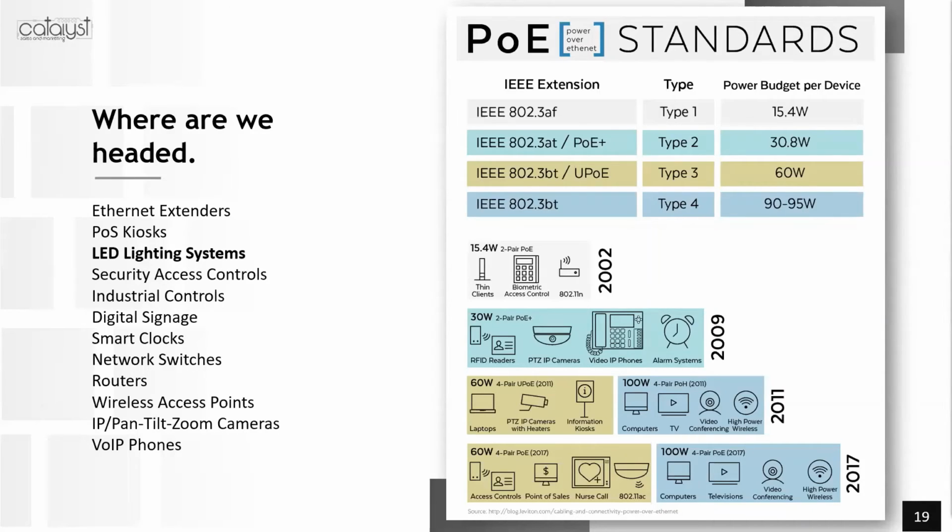So PoE standards. This is kind of the advent of the IEEE extensions, and we've gone from AF, which was the original PoE Plus, to where we are today. So those fall under Type 1, Type 2, Type 3, and Type 4. And this is all I want to highlight here: in 2017, Type 4. We're seeing on a 4-pair PoE cable, you're able to get almost 100 watts per fixture. With the increase in efficiency of LED, which we looked at earlier, that's a significant amount of potential on one Cat5 cable based on how efficient these interior light fixtures are. So that's where we're kind of headed.